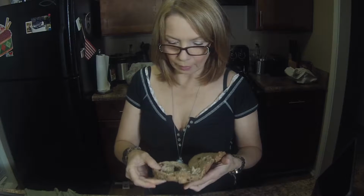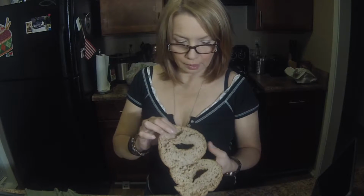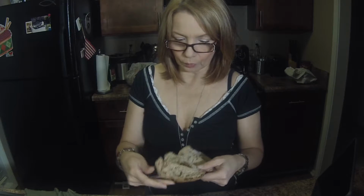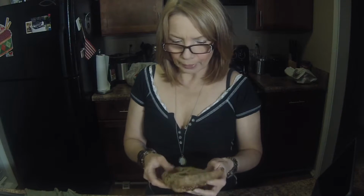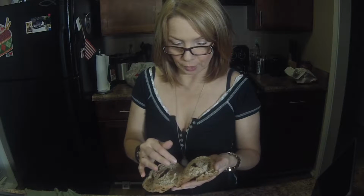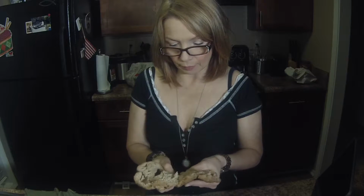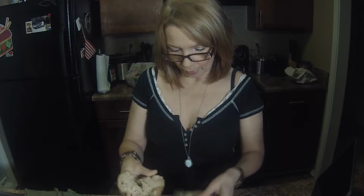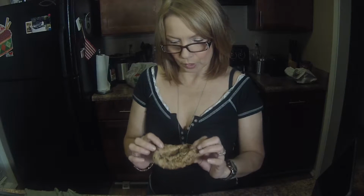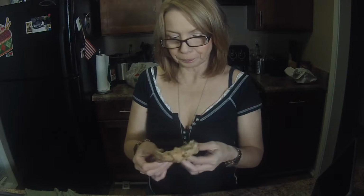So the difference between this and a real bagel is real bagels are heavier and they're more dense. This is thinner and also lighter. Okay, but it's a good choice. I already tried this with avocado and cream cheese. And if I eat only one part of the bagel and I keep the other one, like half, I only eat 1.5 grams of carbs, which is really good.